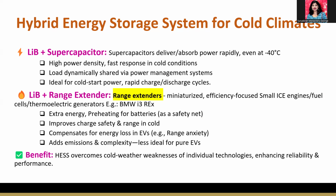Another approach is using lithium ion battery with range extender. So, range extenders are miniaturized, efficiency focused, small ICE engines, or it can be fuel cells or thermoelectric generators. An example of this small ICE engine range extender is the BMW i3 REX. So they offer extra energy and preheating for battery, and this acts as a safety net. It improves the charge safety and range in cold, and it compensates for energy loss in EVs. In fact, it is also great for solving another issue of electric vehicles, range anxiety, right? So this always acts as a backup to batteries.